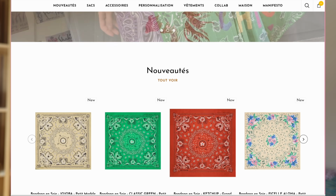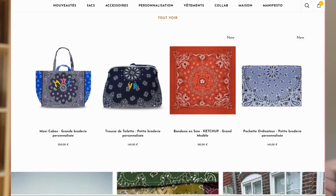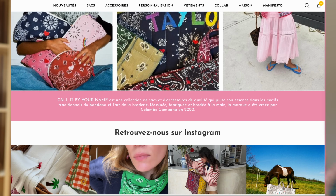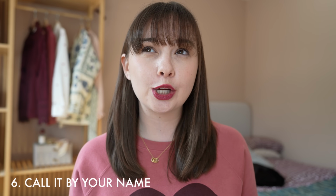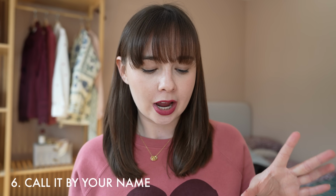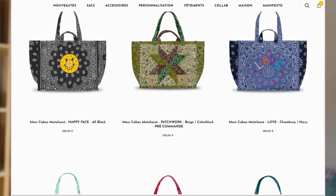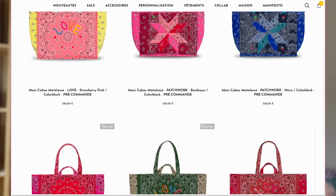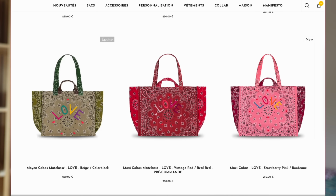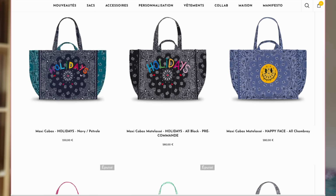So they use kind of old stock bandanas, I think, imported from South Carolina to Paris, and then they embroider them and they make them into tote bags, bandanas, small pouches, accessories. They even do a few clothing pieces as well that you can get embroidered, hand embroidered, to be completely personal to you. I think they do the embroidery in Le Bon Marche in Paris, but you can also order online, and they do a few kind of general ones that you can order immediately as well, so they're not as personalized.